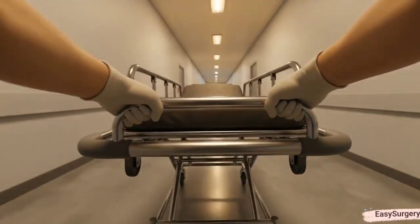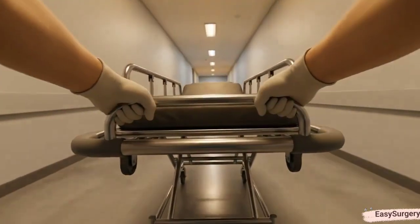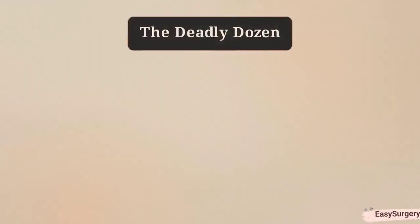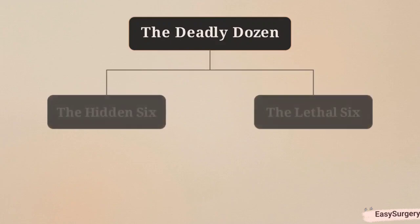When a patient arriving with severe thoracic trauma rolls through the doors of a hospital, the margin for error drops to zero. Every second wasted is a measurable loss in blood volume or oxygen saturation. This branching logic tree maps out the deadly dozen, 12 specific, life-threatening chest injuries recognized in advanced trauma life support. They are split into two distinct categories based entirely on how fast they kill and how they must be detected.